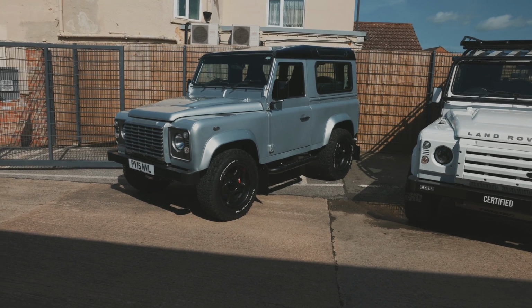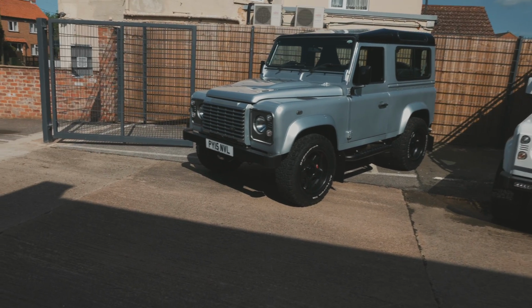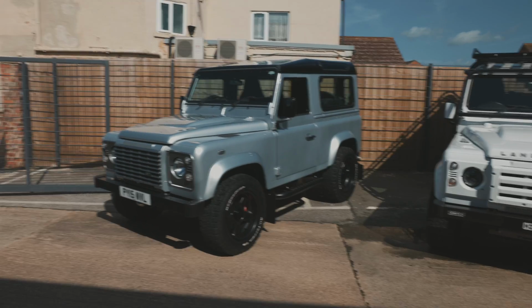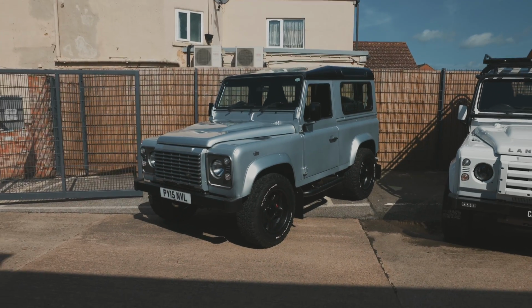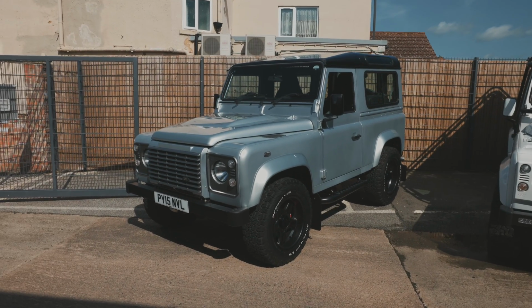So it already has the V8, it already has the wheels, but you know, what do you want to do with the color? What do you want to do with the front grille? What do you want to do with the interior? How do you want to make it yours? This one is ready to go with a V8. Sounds unbelievable. So yeah, put your mark on it.